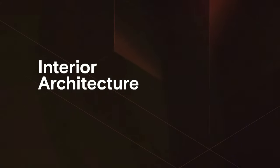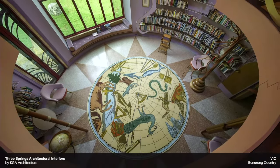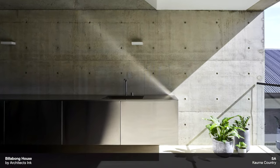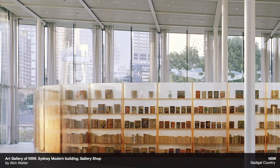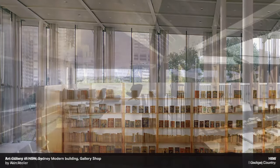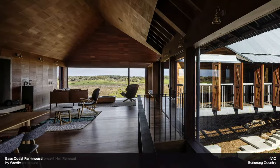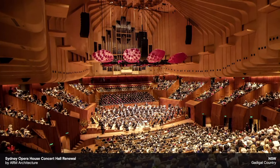And on that note, interiors. Three Springs Architectural Interiors by KGA Architecture. Billabong House by Architects Inc. Art Gallery of New South Wales, Sydney Modern Building Gallery Shop by Akin Atelier. Bass Coast Farmhouse by Wardle. And Sydney Opera House Concert Hall Renewal by ARM Architecture.